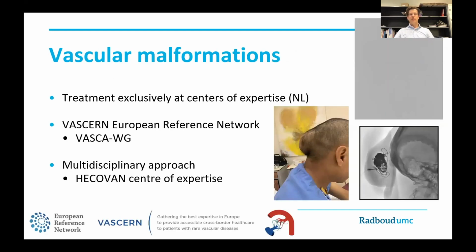Well, something about vascular malformations. Some of you might know it. You've got venous malformations, lymphatic malformations, and arteriovenous malformations, which are relatively rare, but important to mention, benign entities. The government in the Netherlands has said that treatment of those lesions can only be done at centers of expertise. In the Netherlands, we've got 4 of those centers, of which the Radboud UMC is one.